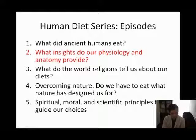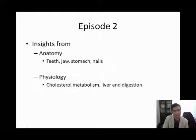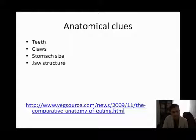So, in this episode 2 of this series, we're going to focus on what insights do our physiology and anatomy provide us. All right, so I'm going to share, in terms of anatomy, a few insights from structures like teeth, our jaws, stomach size, and nails, and so on. And in terms of physiology, we'll focus on liver and liver function, cholesterol, metabolism, and digestion. All right, so let's start off with anatomical clues.